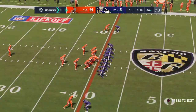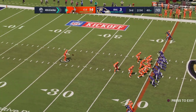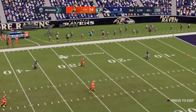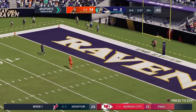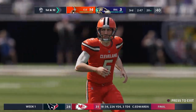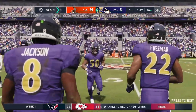Here's Tressway now as he's on to punt for Cleveland. And he didn't quite have the backspin on that one. It hits at the 4. It continues into the end zone. It's a touchback. Now the Baltimore offense heading back out onto the field.